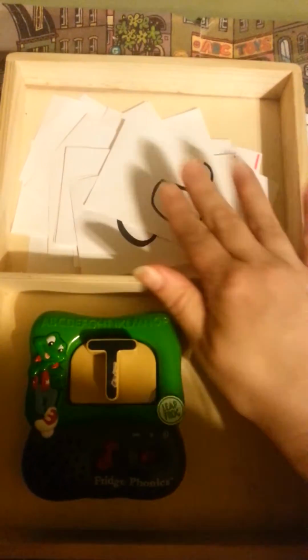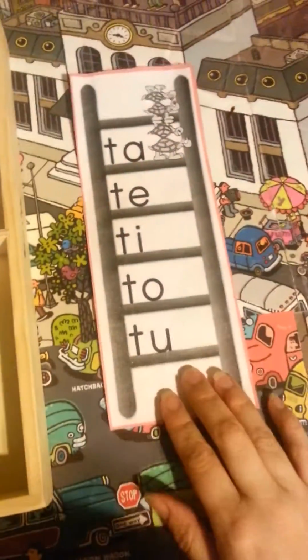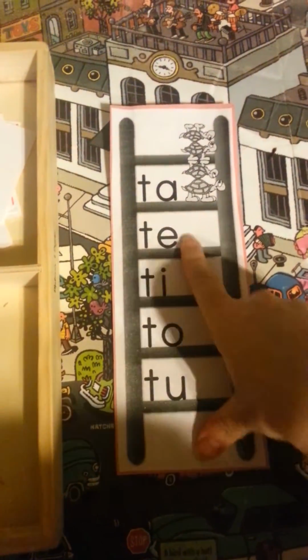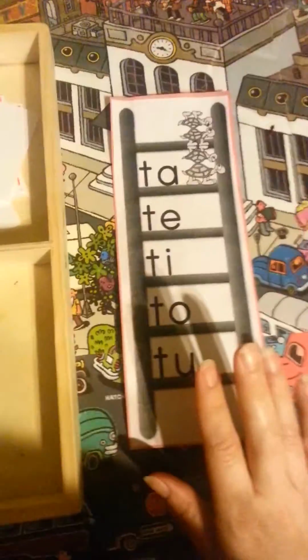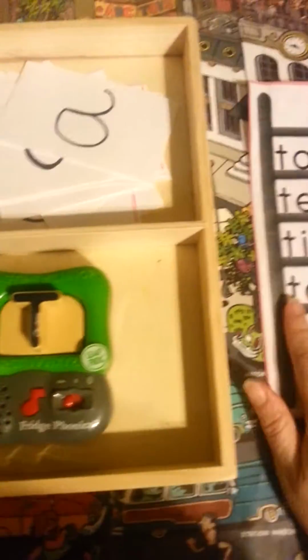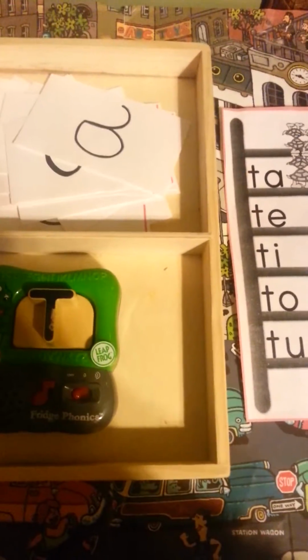The first thing he does is go through his letter cards, and he just tells me sounds. He's not allowed to tell me the letter. He has to do just the sounds. He will do those cards, and then we go to our phonics ladder. We go through the letter of the week phonics ladder. He does that, and then he gets to do this. So that's what we do for phonics for the week.